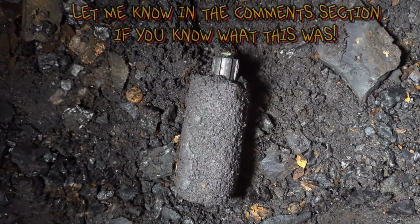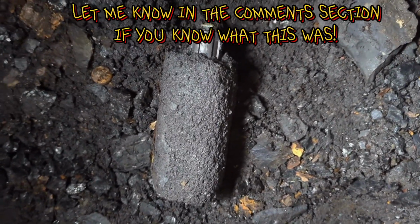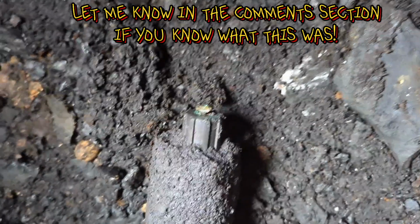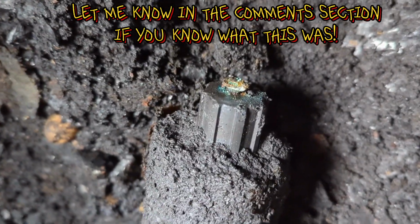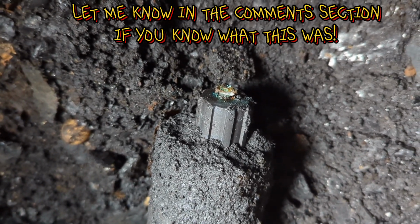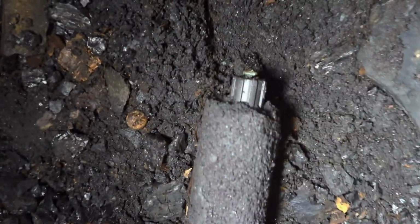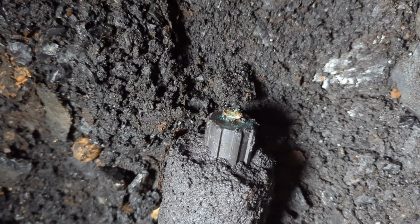This is an interesting item because I've seen these underground in many coal mines. I'm wondering if it was something for the electric mine locomotives. Up here you can see some sort of oxidized copper at the tip that tells me it had some sort of electrical function, most likely. Looks like it might be made of graphite?